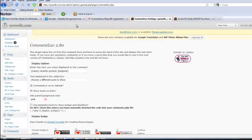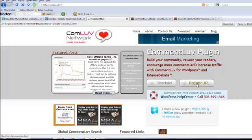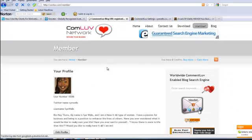The next step that you need to do then is register your site, your blog site, to Comment Luv. Okay, so I'm going to go ahead and log out here. I'm going to click the home button, and what you're going to do is go to COMLUV.com. You're going to click register the URL. You don't need to download the plugin because you've already done that from your WordPress dashboard. Okay, so you're going to click register the URL.